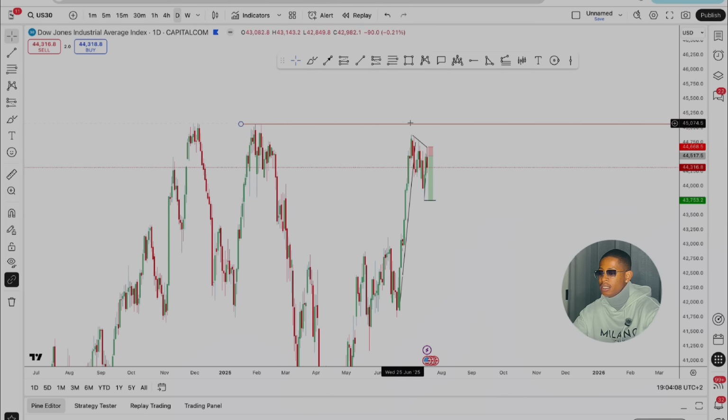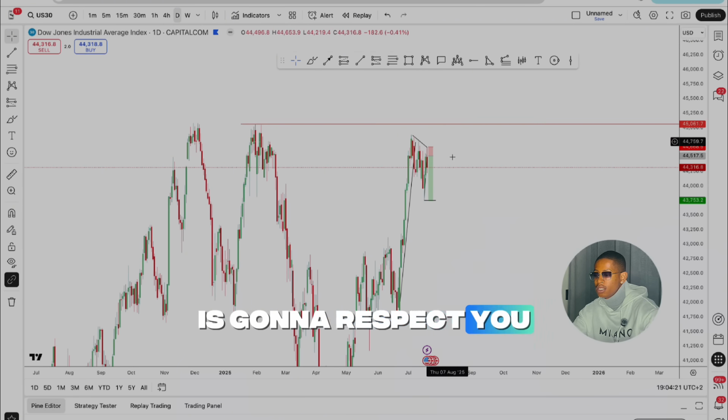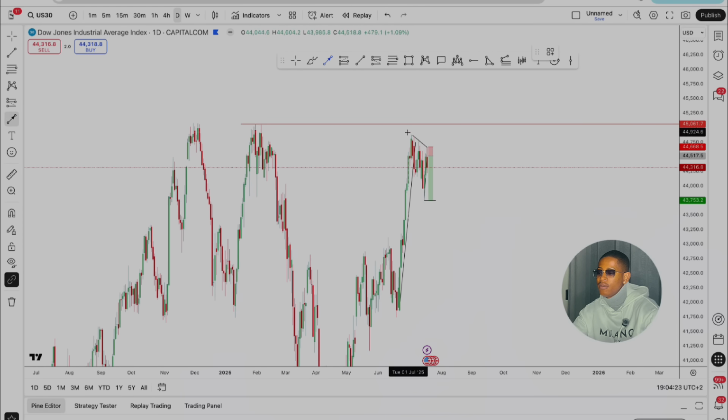Yeah, you can see on this daily resistance it's close to it. So yeah, it's going to be a nice one, but obviously if it happens to break a bit more to the upside and reach here, that's when it could be tricky, because now either price is going to respect you and then go all the way down. And let's say for instance, if this setup doesn't work out, this could happen: breakout here, and then maybe either come back down or come back up.